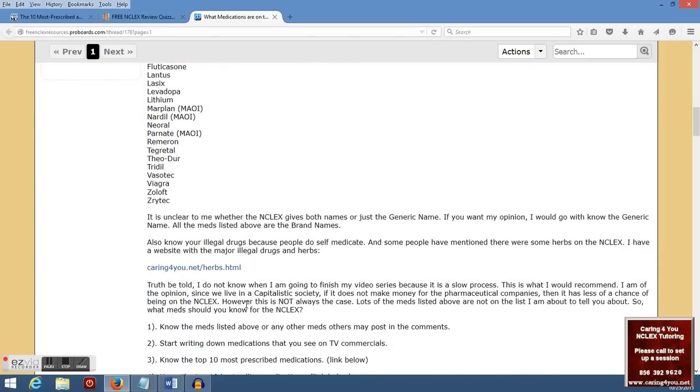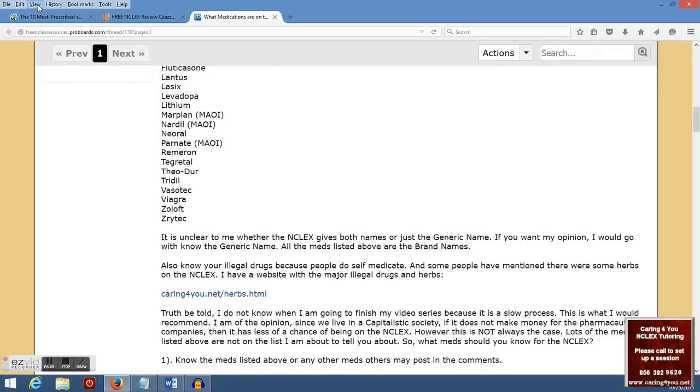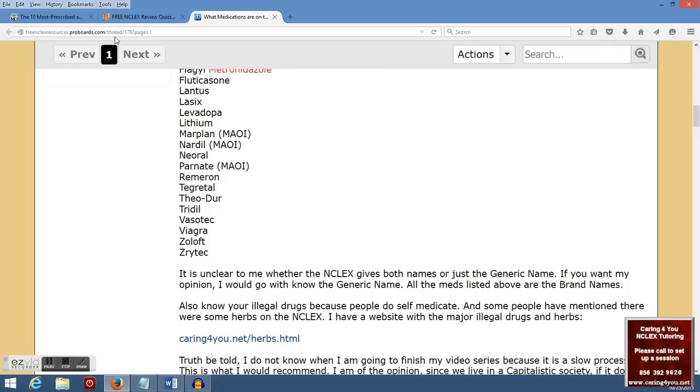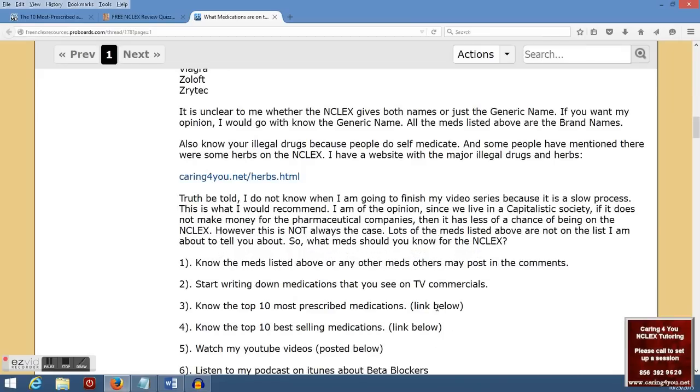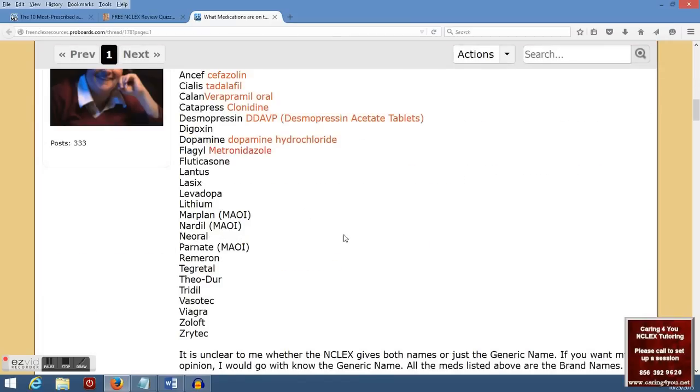So, before I even get started with the regular drugs, you need to know your illegal drugs. Let me zoom in a little so you can see it with the camera, right? I think you can see that a little better, right? All right, so here's where I was. So here's your meds that I heard were on the NCLEX. You do your own homework and get the generic name for these, okay? I was starting to, but it's a lot of work.